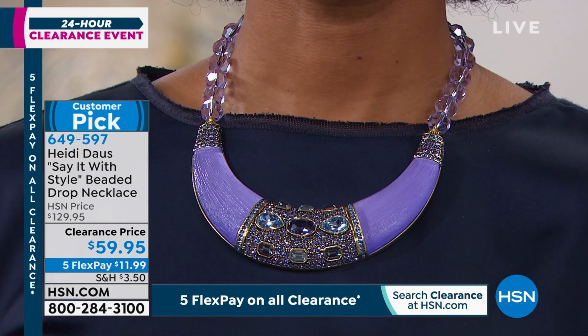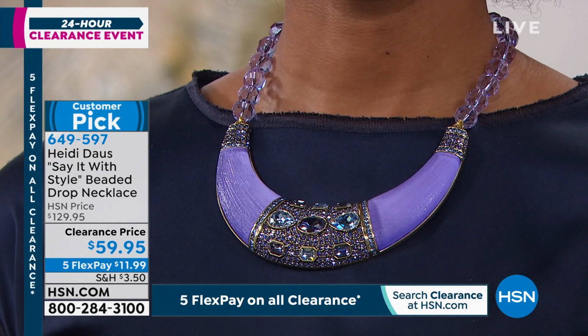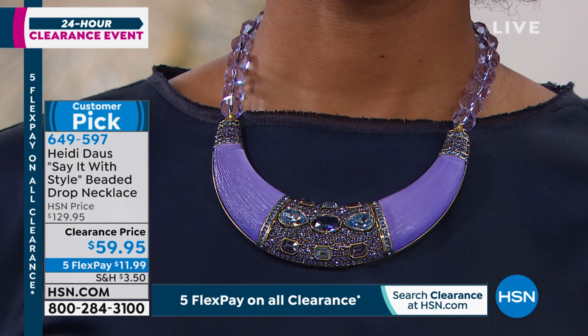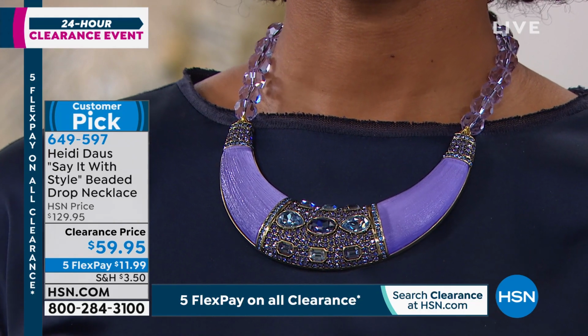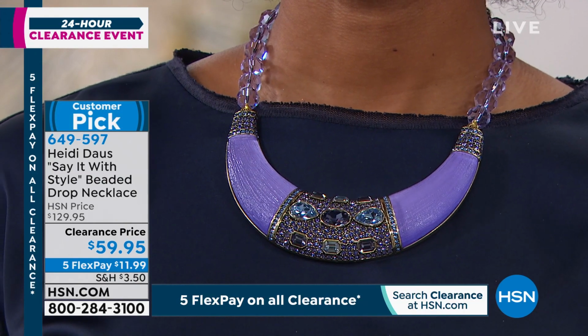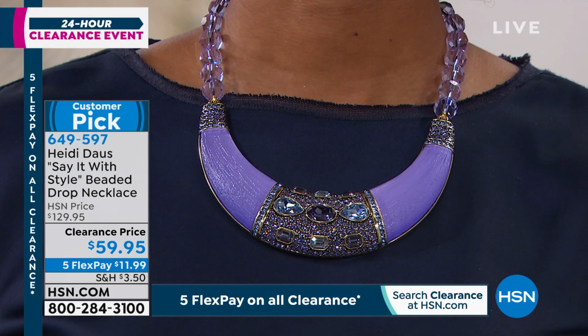So that's the purple on Victoria. Don't forget we've got the green. We've got the blue, which is your darkest blue. It's like a cobalt with your look of pearls on that single strand. And then I've got the copper. Yes, we've got some matching pieces if you're more of a bracelet girl. We've got a bangle. We've also got a big statement ring. So those are available as well.